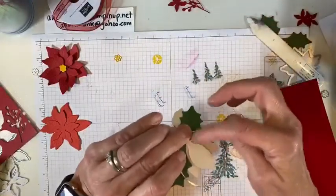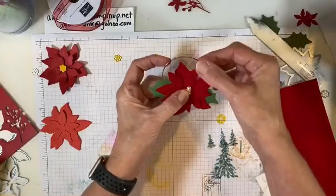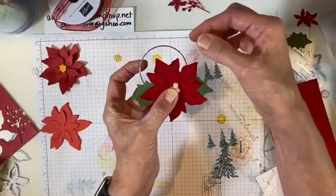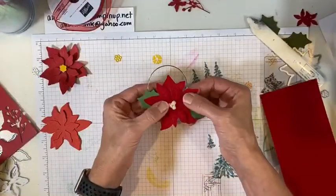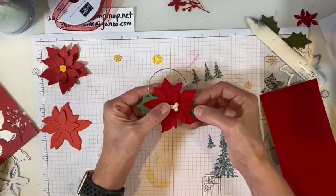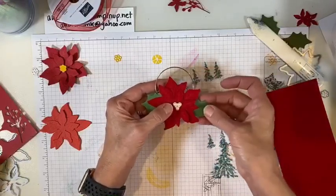And on the back, what you do is you punch a circle in the red or the green, and that will hold onto it. But won't that be pretty? And you could hang it on your tree, you could put it on a present. So that's gonna be one of the bonus gifts in the deluxe packet. So if you like poinsettias, you're gonna wanna do that.